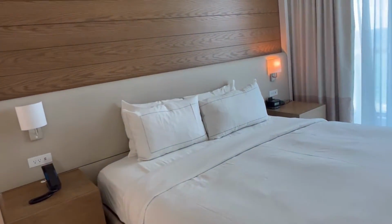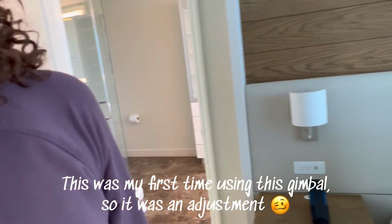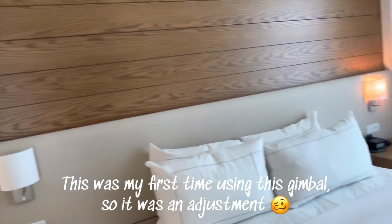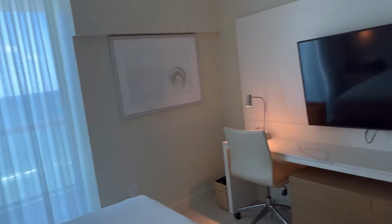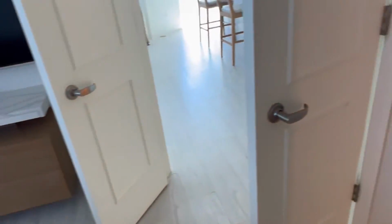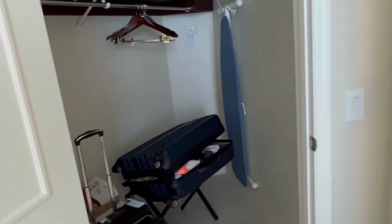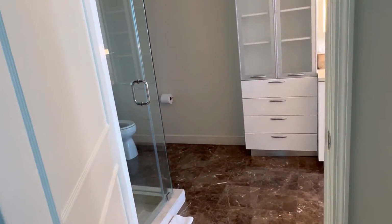And this is the bed. The nightstands are over here. Then over here, we have the television set and the desk. Then if you keep coming this way, we have the closet, which I already put my things in. And then over here is the bathroom.